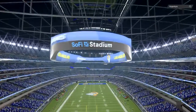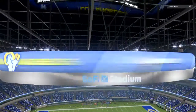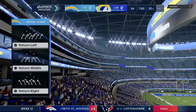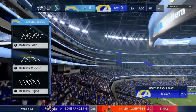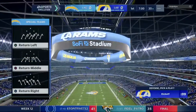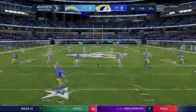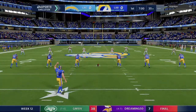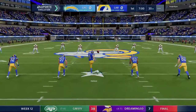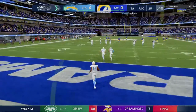It's the National Football League presented by EA Sports. Tonight we've got a great Sunday night matchup between the Los Angeles Chargers and their Southern California rivals, the Los Angeles Rams. The final playoff push is upon us. It's Week 12 of the NFL season, and we're underway on EA Sports.